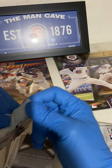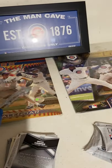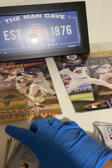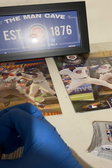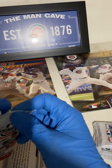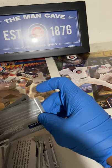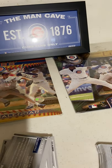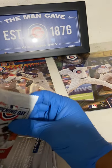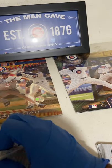I'm not really a big fan of Opening Day. I was actually looking for Prism when I walked into this Walmart, and all they had was Opening Day and Topps 2020, and they had some 2019 Series 1. Really wasn't looking into that too much. I'm really looking to expand my collection. And so far, if you have been watching, I have done so.